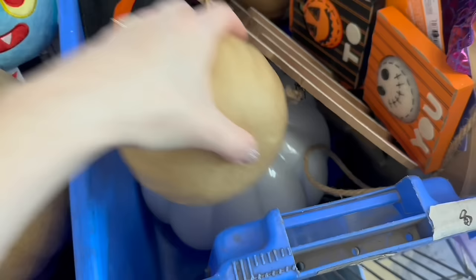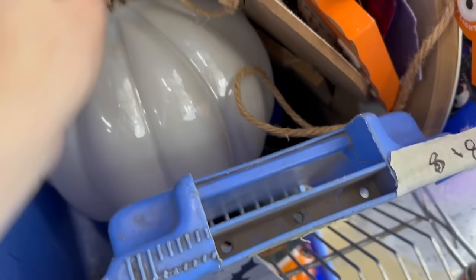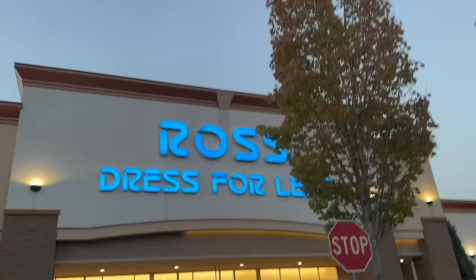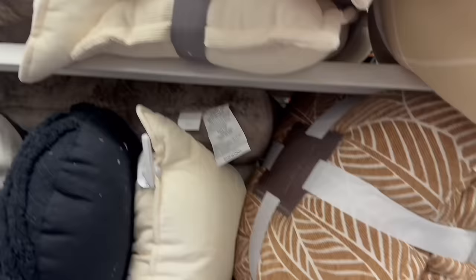On my way out, I spotted some items that they were about to put on the shelves, and I found this pumpkin in here, and I thought it was so pretty. Since I didn't find what I was looking for out thrifting, I decided to stop at some other stores.